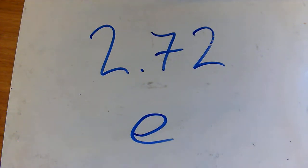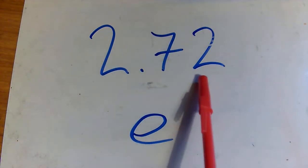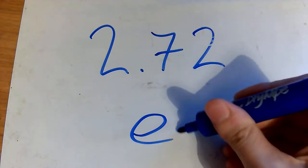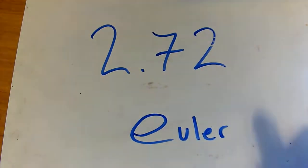So here we're going to reveal the answer and the winner of the football estimation question. And the prize this time is the sum of £2.72, which is as close as I can get in currency to e, which is usually referred to as Euler's number after the mathematician who invented it.